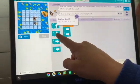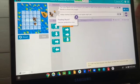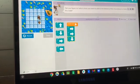Completing this puzzle helped Graham figure out the basics of block coding. Now, he is working on a more complicated task where he adds block codes to a full sequence of code to make that character move.